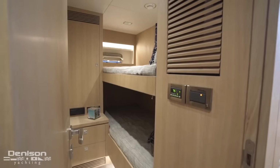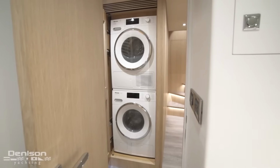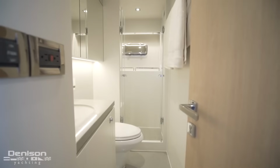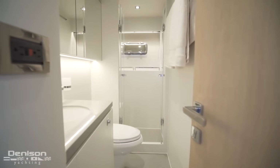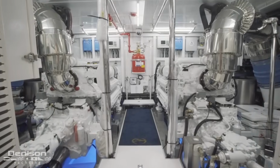Forward of the beach club, she has the captain's quarter on the port side. Across from this is another crew stateroom with over-under bunks. Forward of the captain's quarter is the ship's laundry center. The crew cabins share a head to starboard that has a shower stall. And next, we come to the engine room.